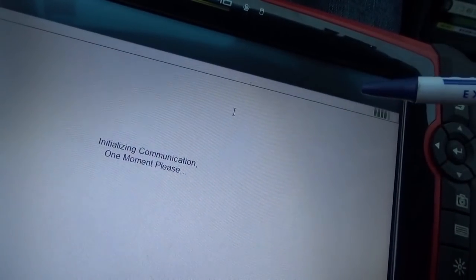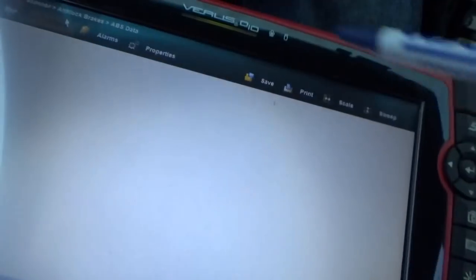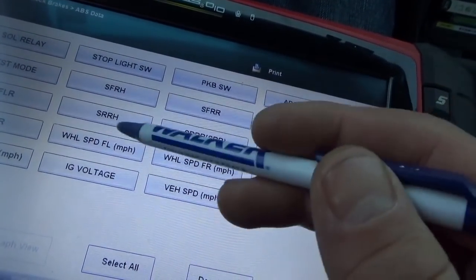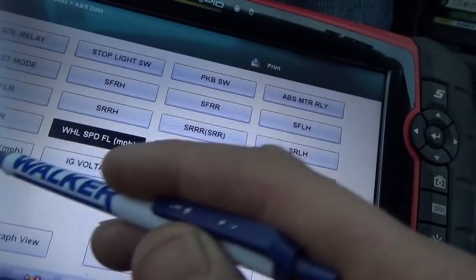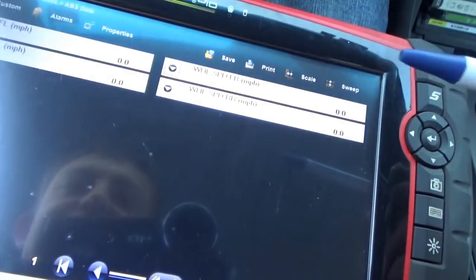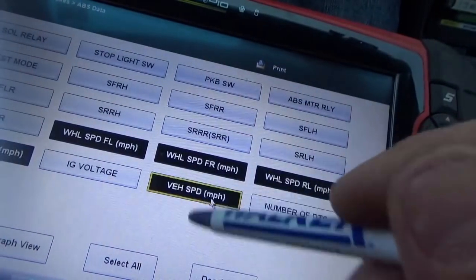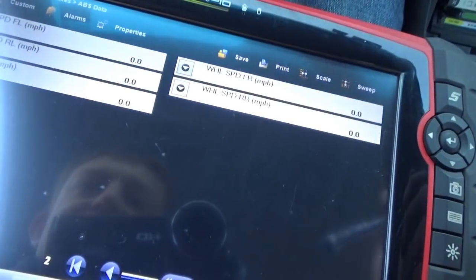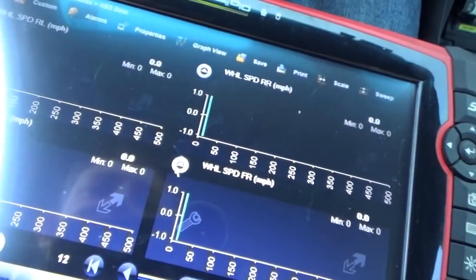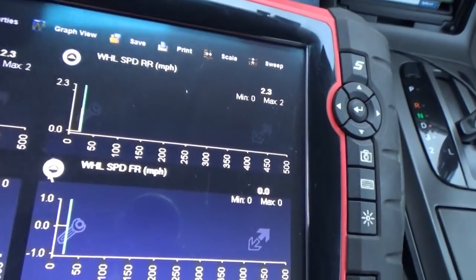Let's display some data. Customize that guy. Deselect all. And we just want wheel speed and vehicle speed. Okay, let's graph that. Wait, did I not select vehicle speed? Okay. 1, 2, 3, 4. We need another straight line here.